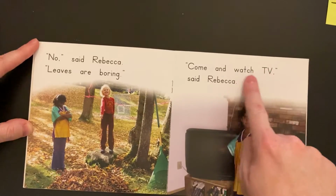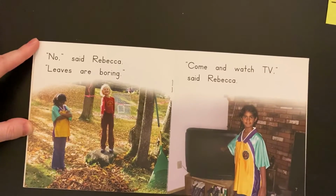Remember to use your picture clues if you need help with some of these words. And pause it if you need more time.